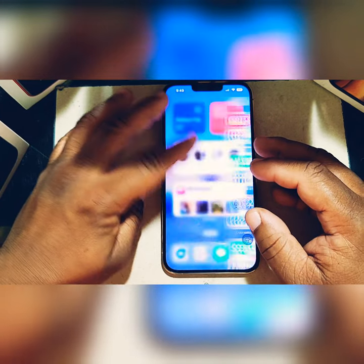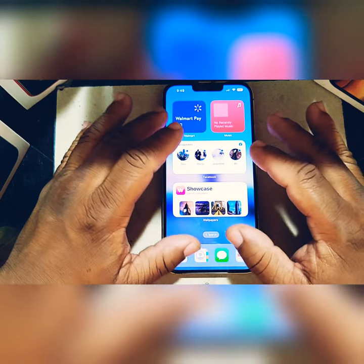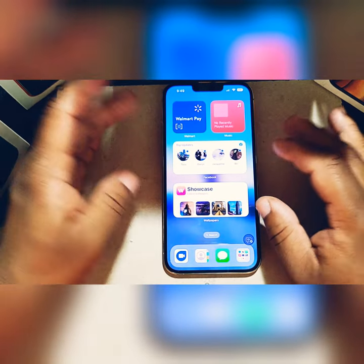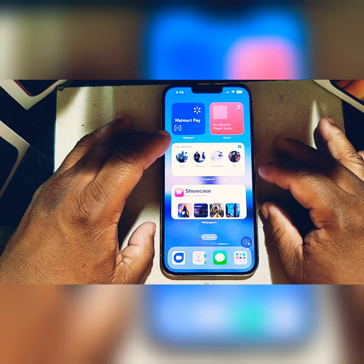So yeah, we gotta continue this in a different video. I just want to show you some of my favorite features on iOS 16. And I'll give you more details in a later video.